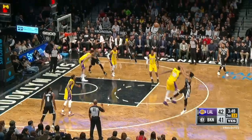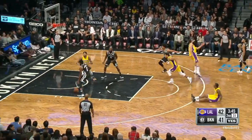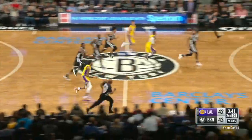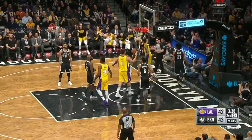Ingram started at point guard in this game, and this is the best I've ever seen him push the pace. Even before the ball's inbounded, he's already off to the races. No one stops the ball, and he gets all the way to the rack. Look at how much time is on the shot clock. It took him just 3 seconds to go coast to coast.